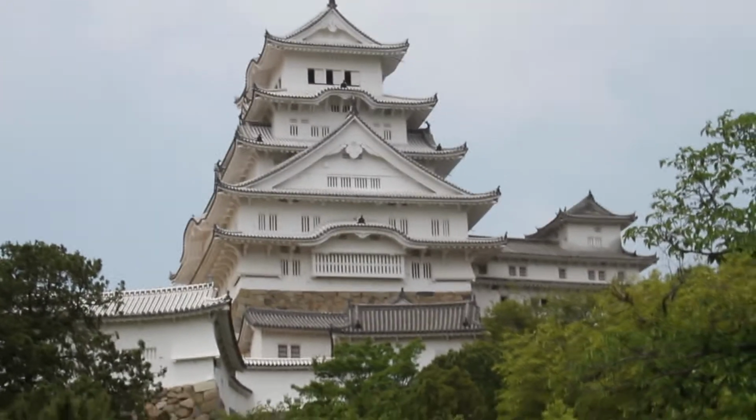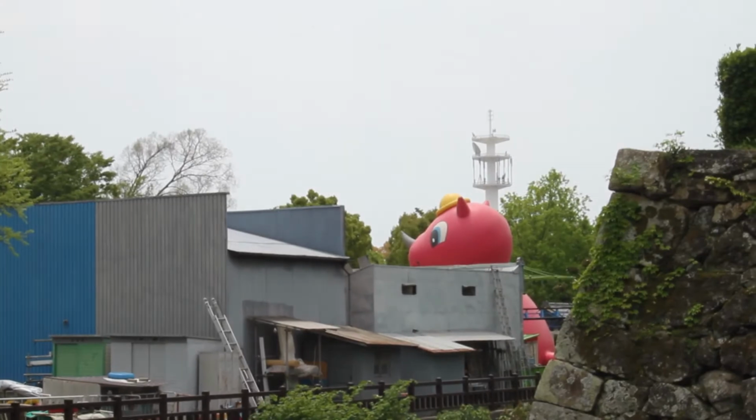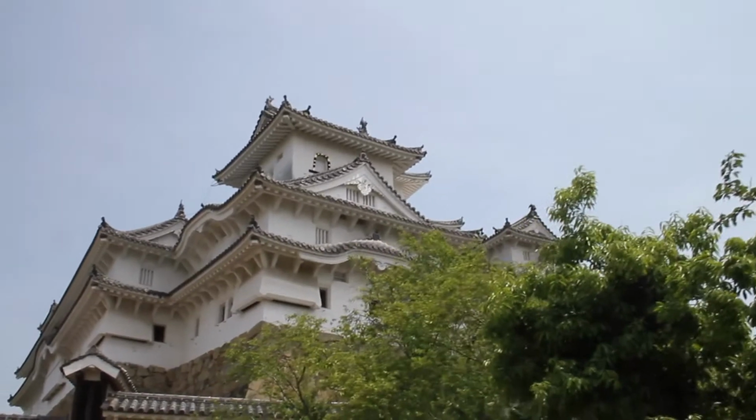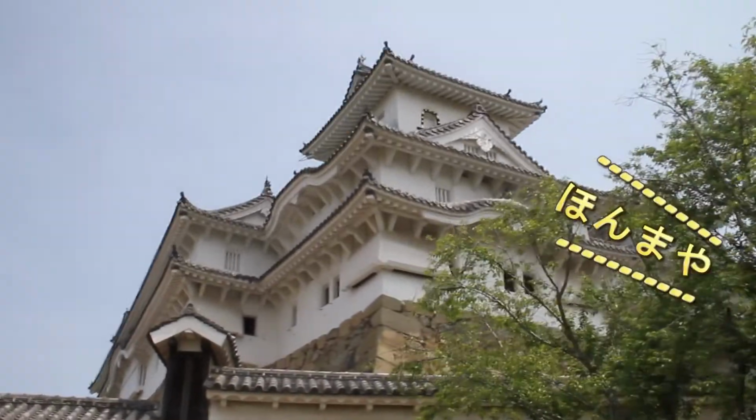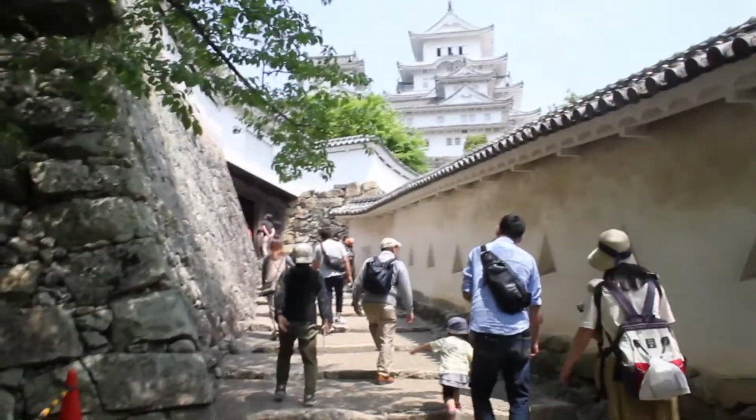Important cultural history here, and then over here, not sure. What do you mean, not sure, past self? It's clearly a giant red inflatable rhinoceros. Clearly. It's supposed to resemble a white bird, like a heron, taking flight. Not sure about that, but it is beautiful. It's a lovely approach.